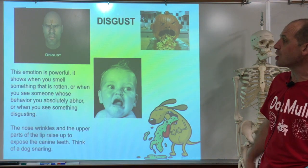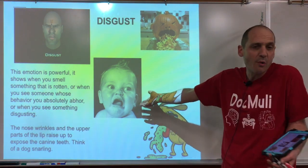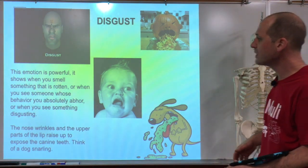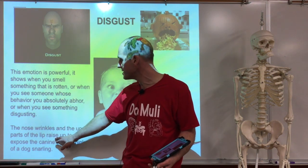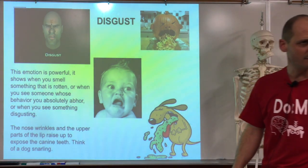So we have one that's disgust. I just talked about disgust already. It's like you're basically barfing without barfing. So you're disgusted by an emotion. So what is that? The nose wrinkles and the upper part of the lip raises up to expose the canine teeth. You think of a dog snarling.